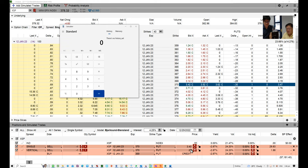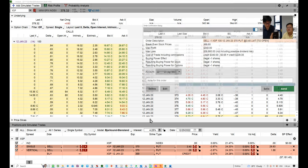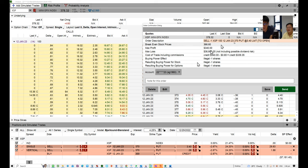Now you can see. So 370, what is the break even? Right click here. You see, I'm not at break even. My account size can handle this, supporting a 1,000 account size. So what's the maximum loss? Oh, so much. 36K. The account would not jump to zero, but the risk is 36K. The margin requirement will in fact be 36K. So the return over risk, 340 to 36K, is less than 1%.